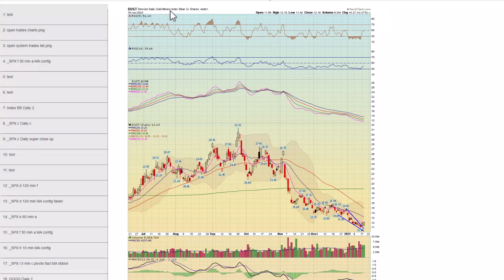Next, chart 51, DUST. Steve put out DUST last night as a short idea for GDX. You can see it's playing out a little bit, this wedge. All right, guys, now let's follow up with some individual stocks.